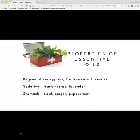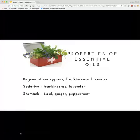Okay, a few other ones. Regenerative just means that it helps to restore the skin and heal the skin. We know that frankincense is amazing for the skin, and so is lavender, but cypress might be one that you have not thought about. Cypress is also great. Sedative or relaxing, frankincense. Frankincense is extremely grounding for the emotions. And then, of course, we know that lavender is super calming.